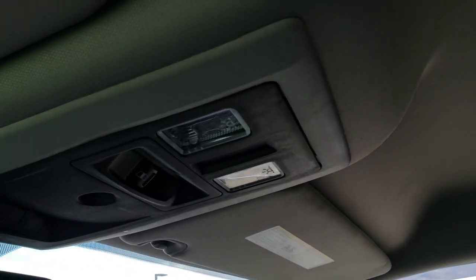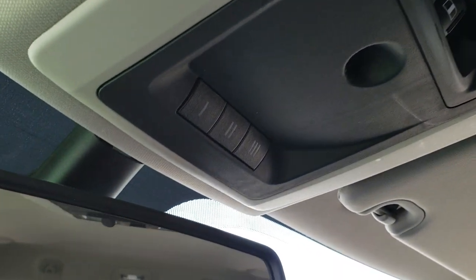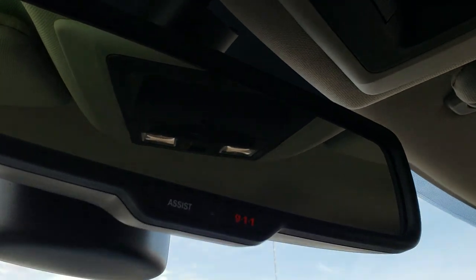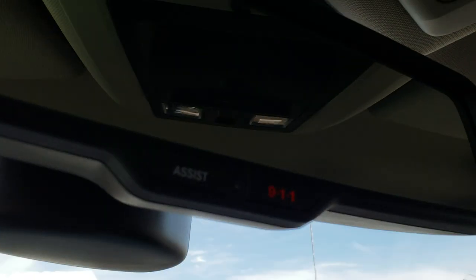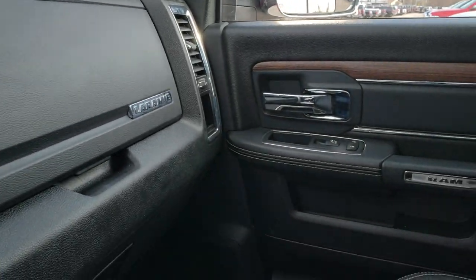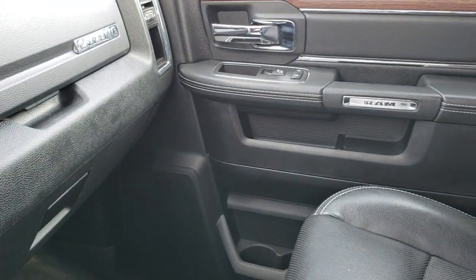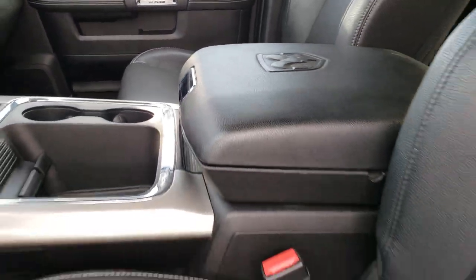Headliner is very nice and clean, and it does have the power sliding rear window, your HomeLink buttons for your garage door, security systems and lighting systems, and the 911 and assist buttons are features of the vehicle that you never have to pay for. We'll take a quick look at the back seats. We'll also check out that alternate trailer height auto leveling system. I'll probably check that out first.